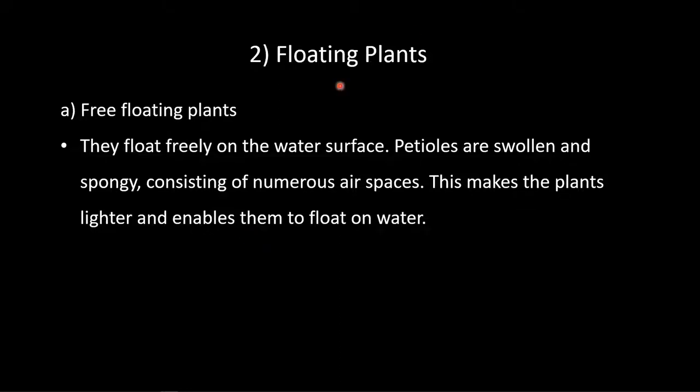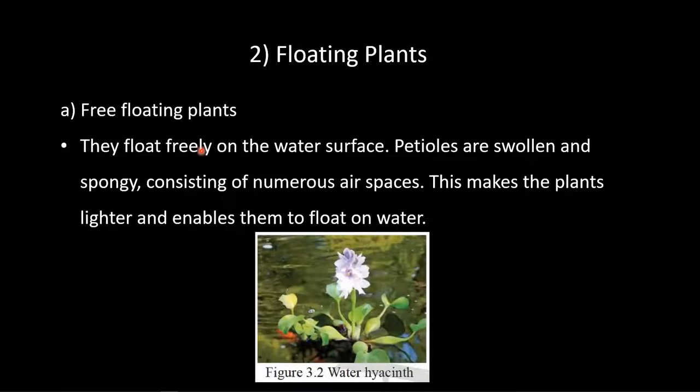Floating plants are free floating plants. Free floating plants float freely on the water surface. The petioles are swollen and spongy, consisting of numerous air spaces. This makes the plants lighter and enables them to float on water.